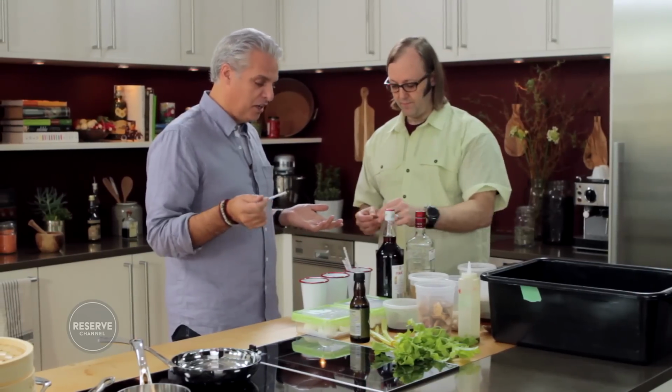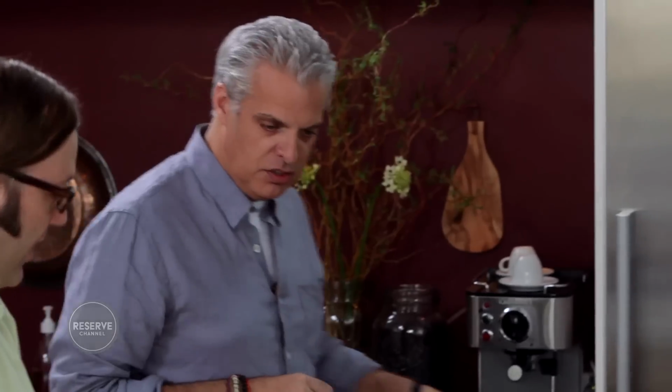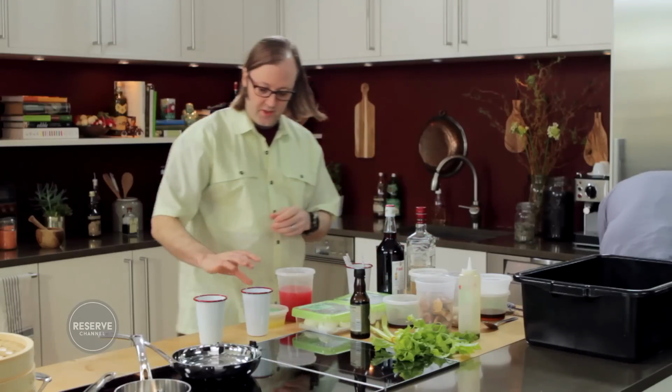Well, we need the cocktail now. All right, yeah, absolutely. I'm gonna get the ice. Oh, excellent. And you're in charge of making the cocktail. Well, this is a fairly simple cocktail. We have a Pimm's cup.